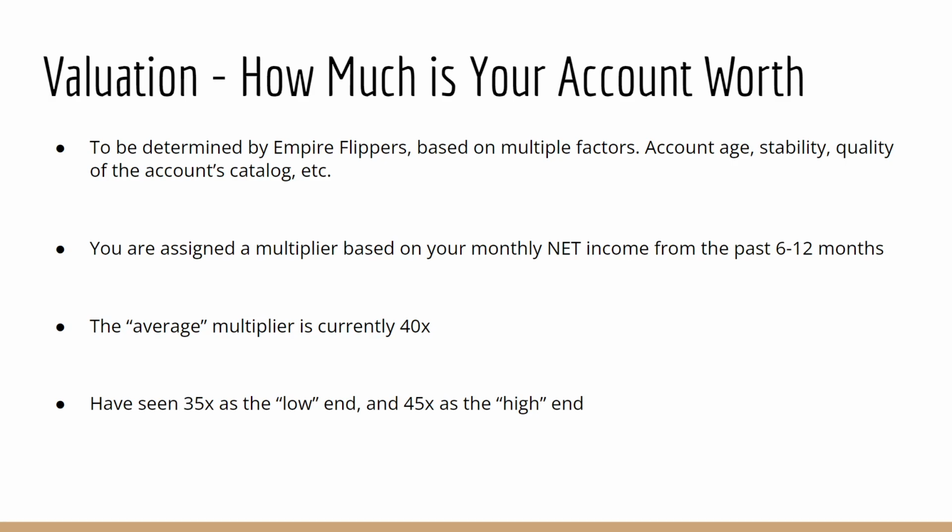That's very, very high for a valuation on an online business, and you should consider taking that as a motivating factor to sell your business. Now, with KDP, I've seen 35x as the low end for a default multiplier, which is still amazing. I would list at 35x, no problem. And I've seen as high as 45x, which is crazy, bonkers. So, if you haven't gone through the process of talking to Empire and getting a valuation, for now, just try to factor 40x as the multiplier you'll be working with for calculating how much you can sell for.